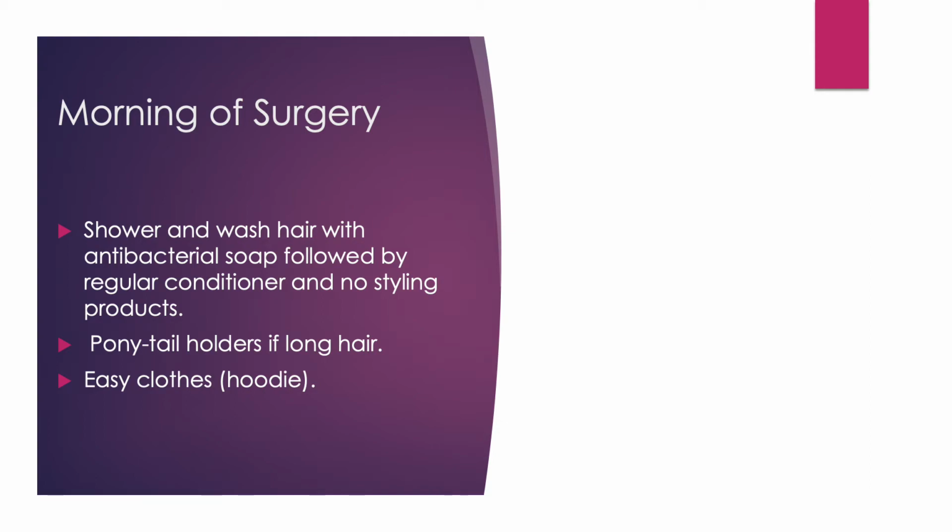If you have longer hair, bring some ponytail holders that you don't care about. And I would advise you to wear something easy to get in and out of that you don't have to pull over your head, something like a zip-up hoodie.